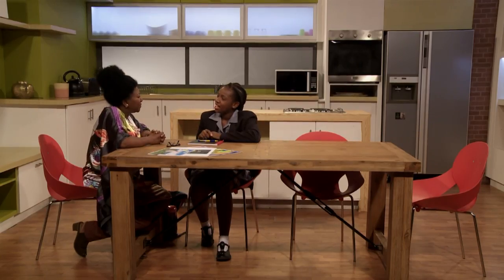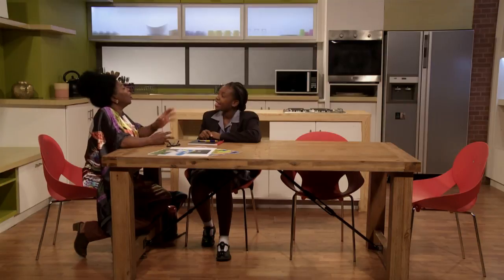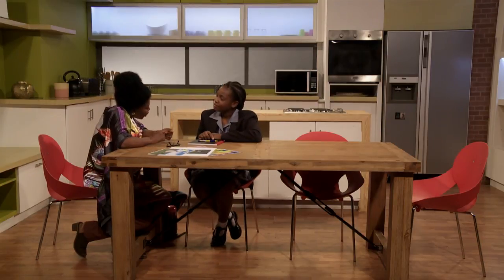Where are we again? Electric switch. Oh, yeah. The electric switch, it's used so that the electric bulb can be switched on and off. Oh, okay. These lights.